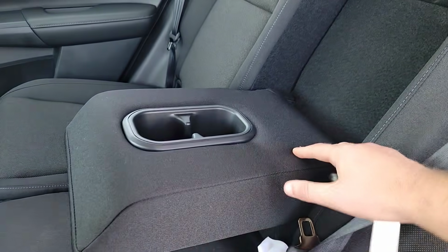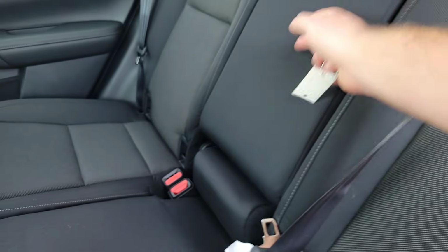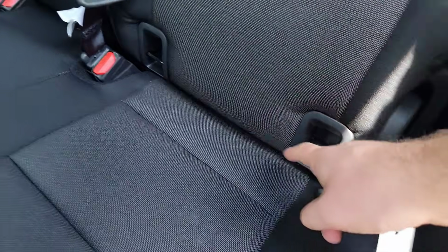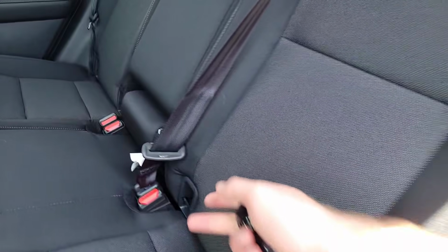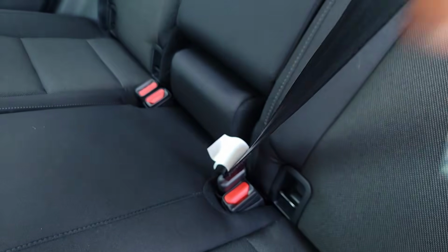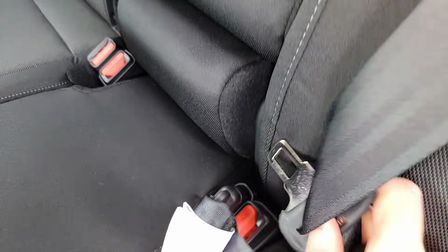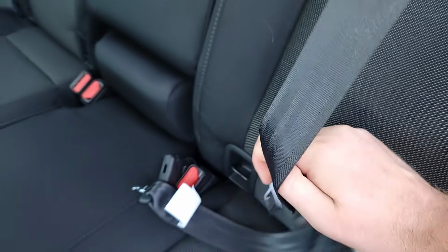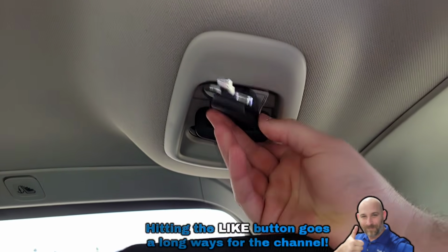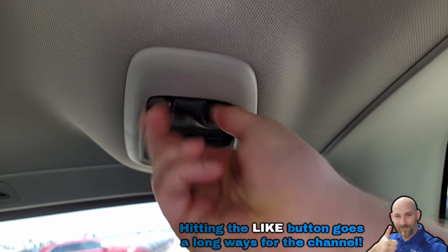Comes right down, armrest, cup holders. For those that have car seats, third seat belt, you can release that quick and easy. Let's see if we can do it one-handed. You grab that, stick it in right in there, push, it releases. And then gets secured right up there.